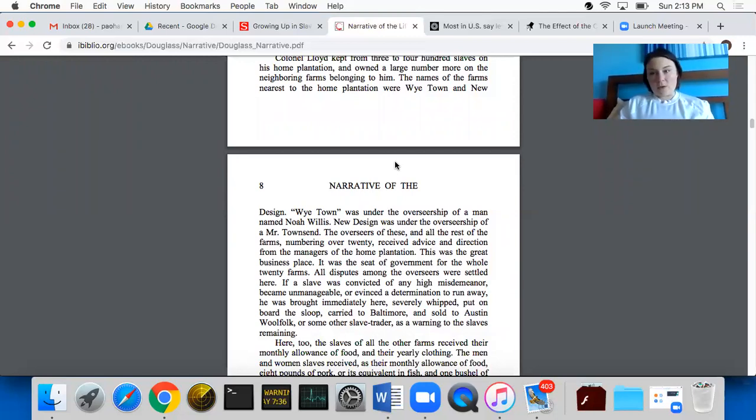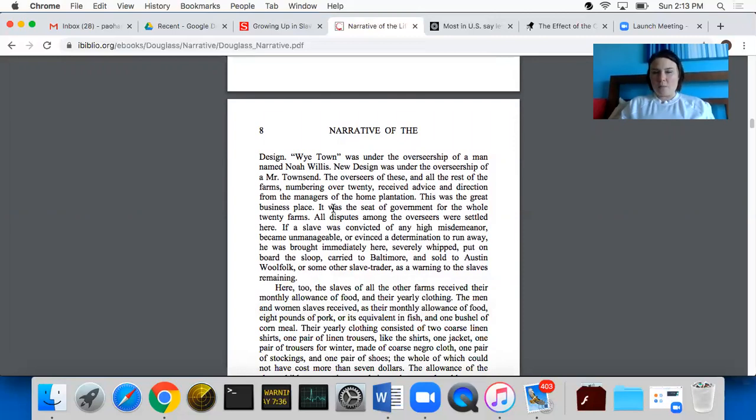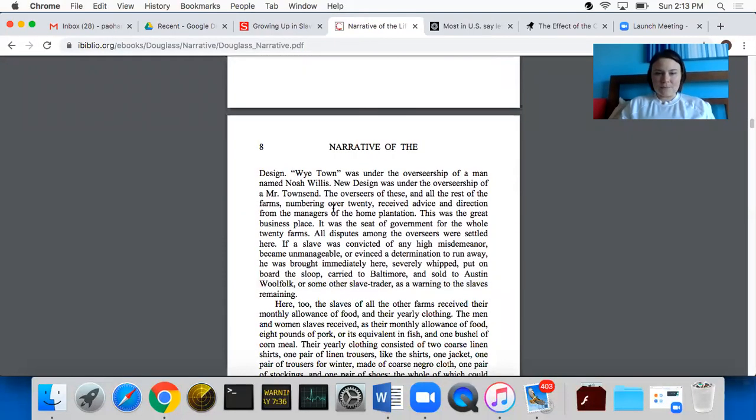You know, we say we own our pets, but I would say that the slave owners held the regard of the lives of their slaves at an even lower level than we hold our pets, which is pretty abysmal, considering pets are animals and we're talking about actual people with feelings and all that. So that's an interesting explanation of the overseerships and all the people who worked for Colonel Lloyd.